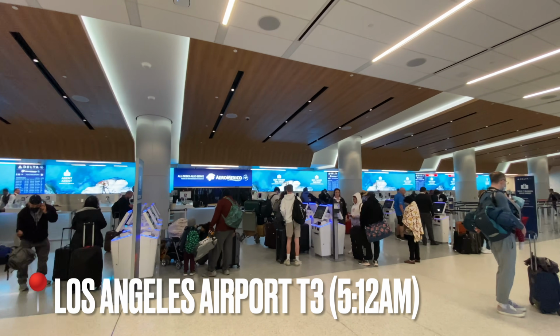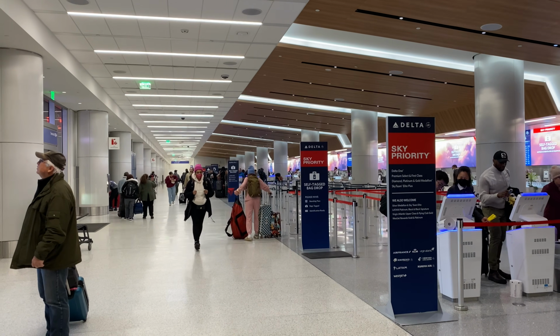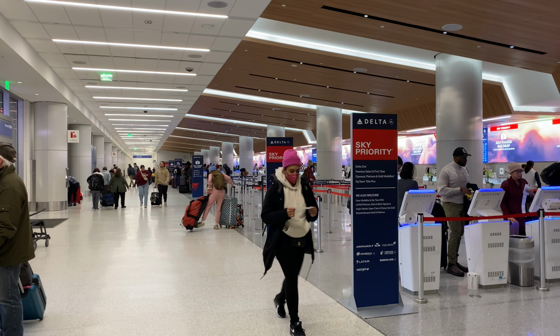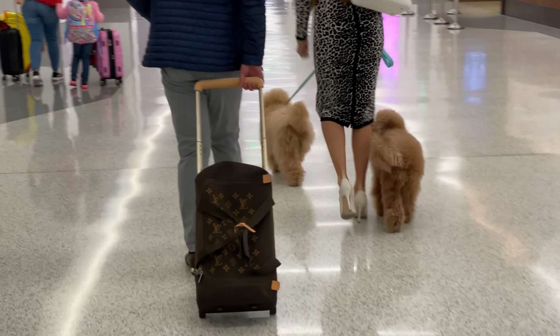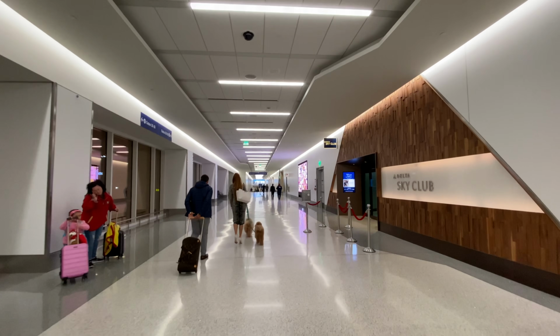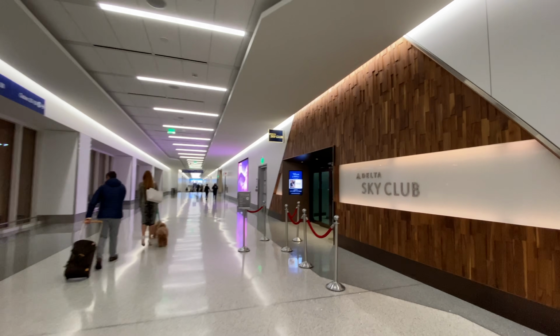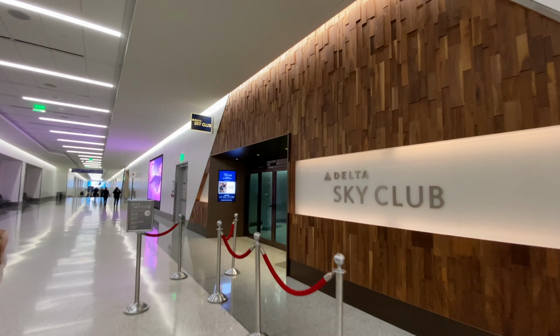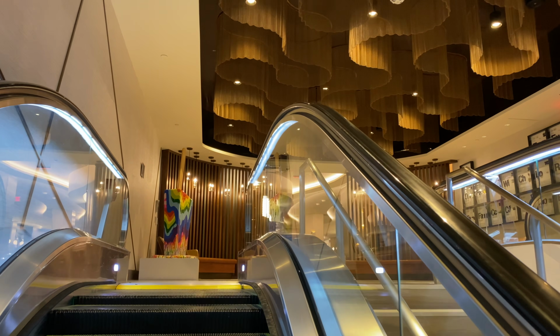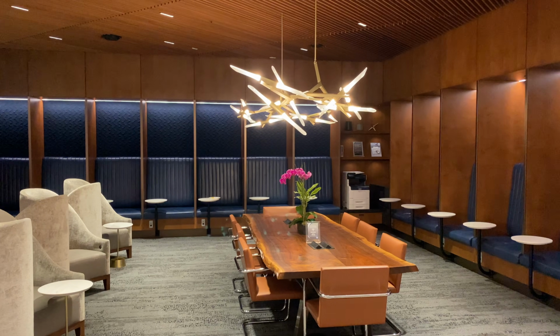Inside Terminal 3, they play loud pop music at 5 AM. It's certainly really uplifting. I've got Delta Gold, so I was able to use the Sky Priority check-in, as well as TSA Fast Track. At the moment, for both flights to Seattle and Tokyo, I'm cleared for Economy Comfort. That's something I love about US carriers. If there's a seat in the cabin above, you might be able to get it for free, as long as you're enrolled in their frequent flyer programs.